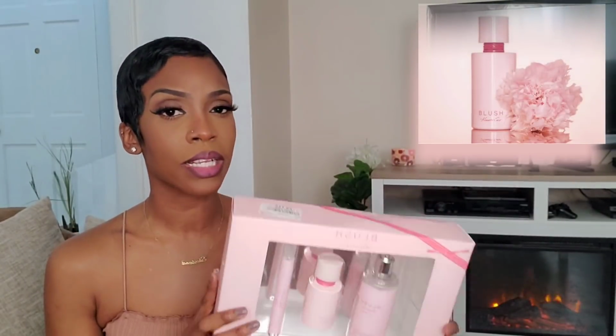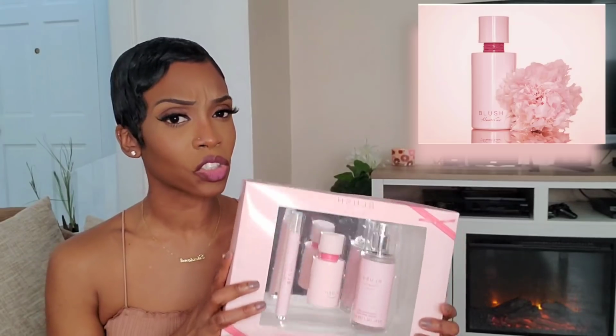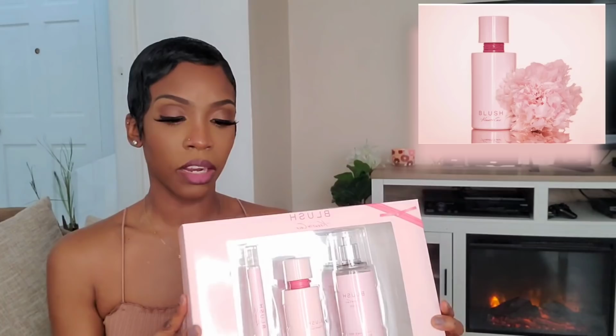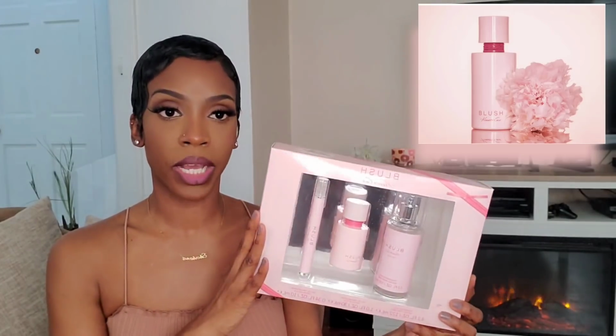Now the fragrance that I'm talking about here is called Blush for Her, and it's by Kenneth Cole. Now let me know if you guys know about this perfume. I've never heard about this one. Now while doing my research, I did learn that this one came out in 2021, so it did come out last year. Not really sure how I missed this launch. Now I do have the set here and I paid $24.99 for it.